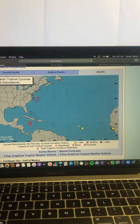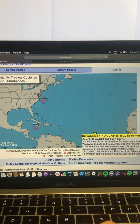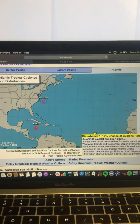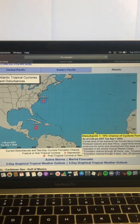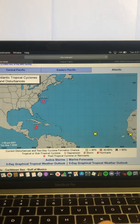And then we have two other disturbances. This one probably won't become anything, honestly. It only has a 10% chance of formation over the next 2 days and a 20% chance within the next 5 days. The NHC says a small area of low pressure has formed about midway between the Windward Islands and West Africa. Upper level winds are marginally conducive for some slow development this week as the system meanders in the central tropical Atlantic Ocean. So I don't really think we should expect this one to become anything at all, so I probably should just disregard that.